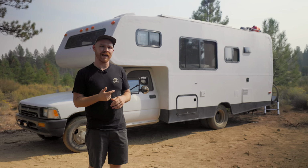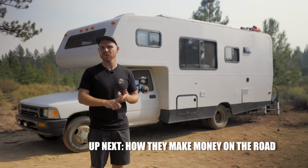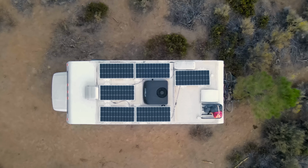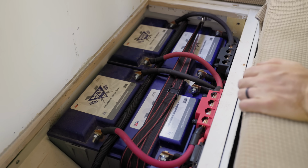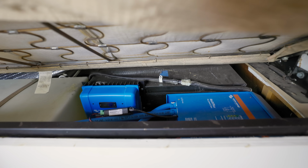Also, in the back, we have our 2 acoustic bikes along with a storage container for our tools and miscellaneous objects like that. On the roof, we have 600 watts of solar that go down into 400 amp hours of lithium batteries. And that's a fully integrated Victron system, which has been a game changer.